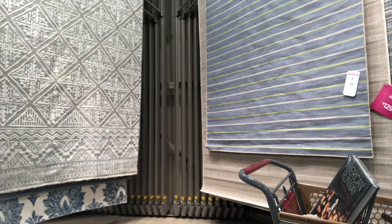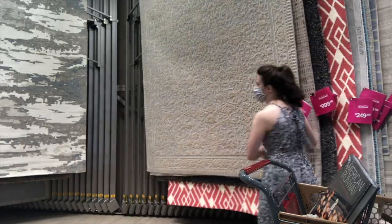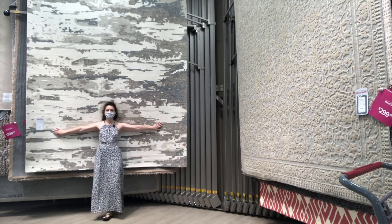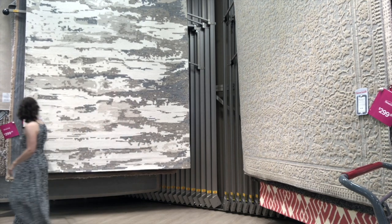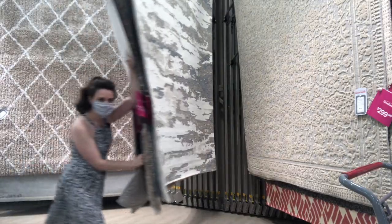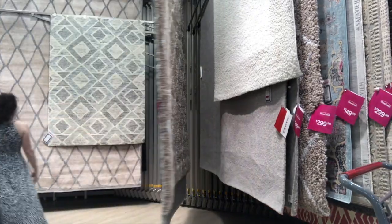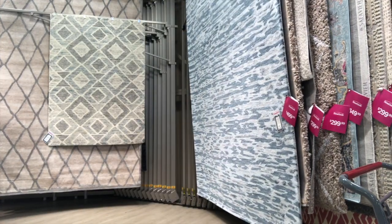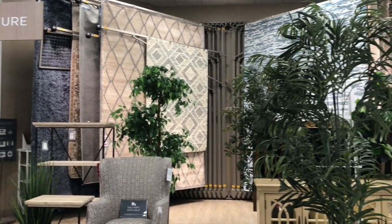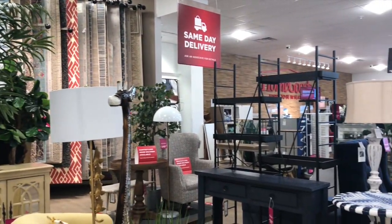And some of these rugs, you guys, are outdoor, indoor. I'm looking for something a little bit more traditionally indoor. Now this rug is a very interesting abstract print. I've looked at it pretty much every time I've come in here over the last few months. $399.99. I'm thinking about it. They have a lot of graphic prints right now, just not what I'm looking for, but never ever skip the rug section at HomeGoods.